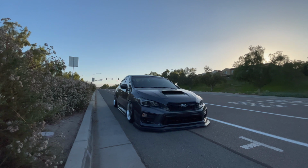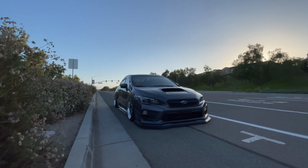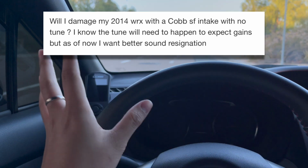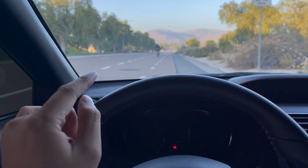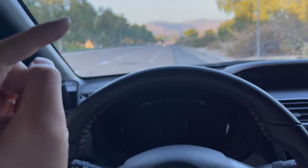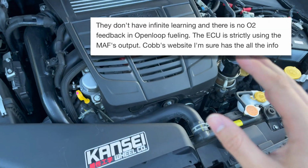It's not like your average 2016 Nissan Altima where you could just slap on a cold air intake and it just makes cool sounds. A lot of people will say you can put an intake on your car, but it won't be effective unless you tune it. At least you have the option to put the intake on without tuning. However, this doesn't exactly work for the WRX. For literally anything that you touch on this car or any small thing that you do, it needs a tune.